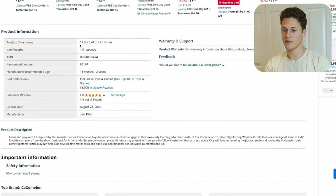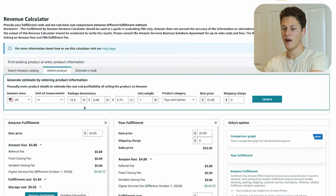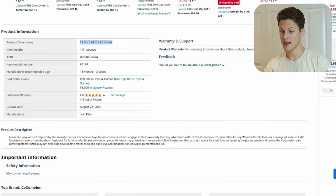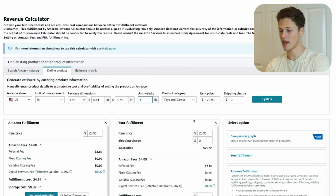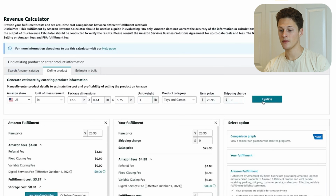So we're going to plug in the information over here, plug in the package dimensions. We're going to go down here to the product dimensions and we see these are the product dimensions right here. And if we go over to the revenue calculator right here, we can just plug in these dimensions, 12.5 by 0.44 by 5.75, 1 pound. I think that's what it said. Well, that doesn't make too much of a difference. We'll just eyeball it. Item price, shipping charge, going to go ahead and hit the update button.